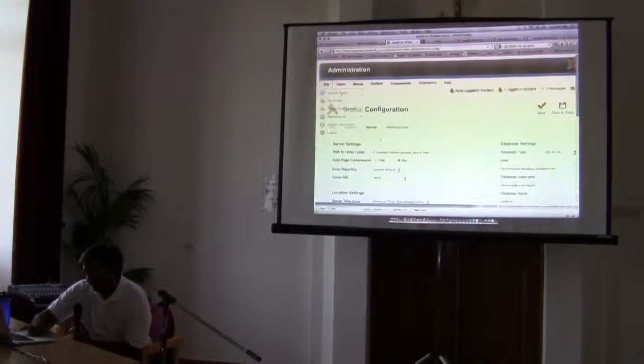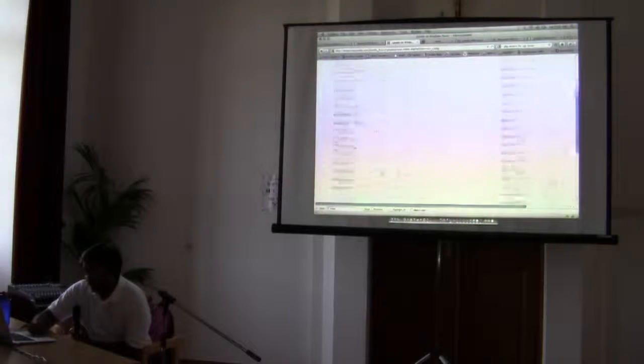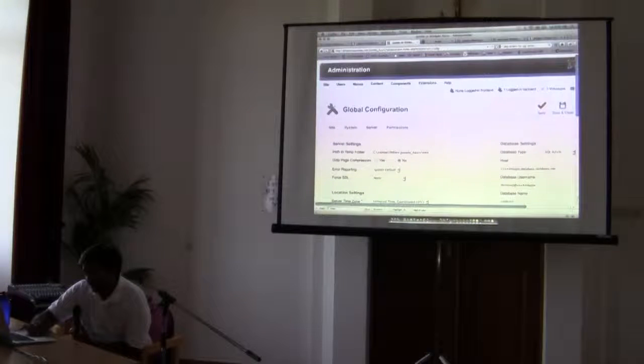Okay, another thing that I wanted to show is also the CDN support for the popular providers like Amazon and Azure. It's again natively supported. It's in the global configuration. This is another modification that we have done for the CDN, where you have the ability to choose the CDN and then the account ID and the access key, and then all the images get synced up with the CDN.